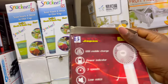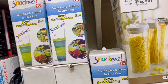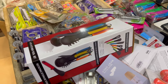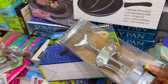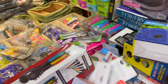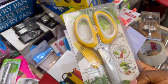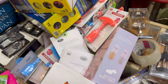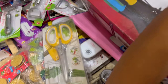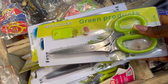This fan, I used to see it a lot at parties, in Owambe. How much is it for one? 2,500. That's so nice. This set of spoons is how much? 3,500. The wine opener is how much? 2,000. Okay. How about this kitchen scissors? 1,100. Okay. You have other kitchen items? Okay, so this one, how much do you call it again? 1,100.